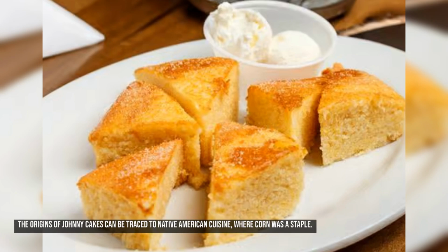The origins of Johnny cakes can be traced to Native American cuisine, where corn was a staple.